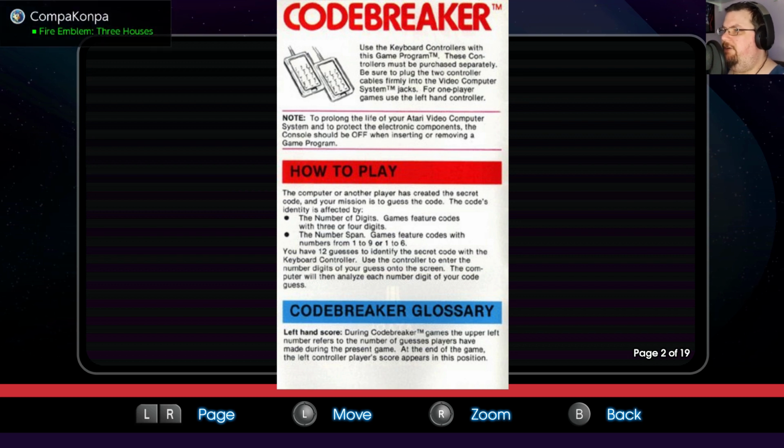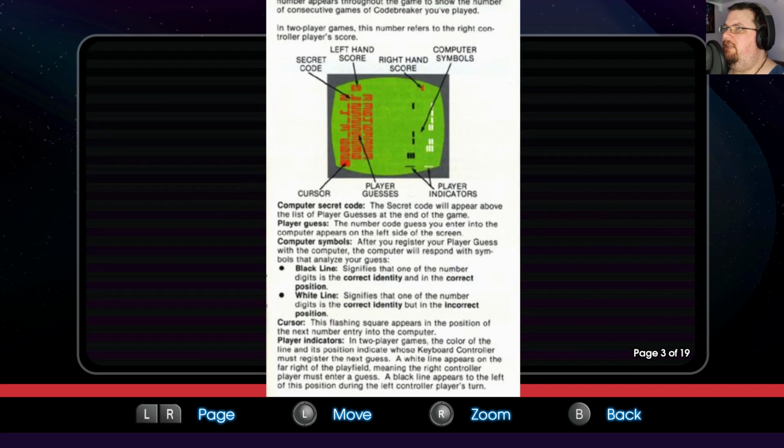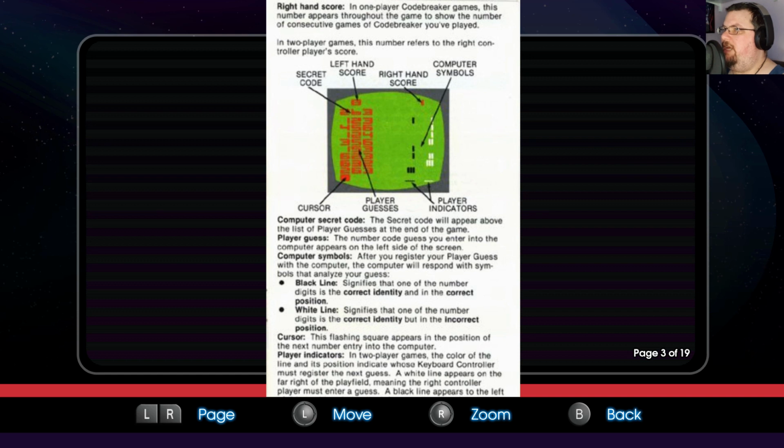Alright. So, glossary. The left-hand score. During Codebreaker games, the upper left number refers to the number of guesses players have made. At the end of the game, the left controller player's score appears in this position. And in the right-hand score, in one-player Codebreaker games, this number appears throughout the game to show the number of consecutive games of Codebreaker you've played. In two-player games, this number refers to the right controller player's score.